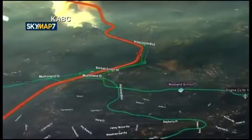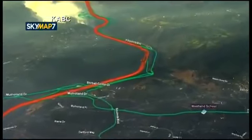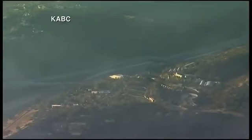The 405 freeway southbound is still open. Take Sky Map off and come down towards us. And you'll see the 405 southbound has not been closed at the 101 yet. That's about what we're over. And the 405 southbound has remained open. So maybe they changed their mind on that.